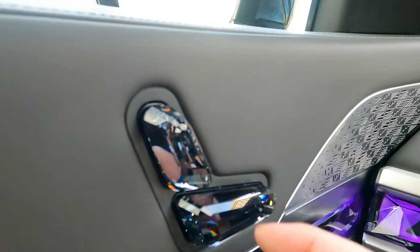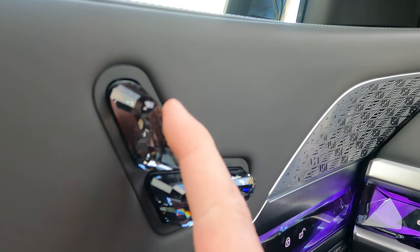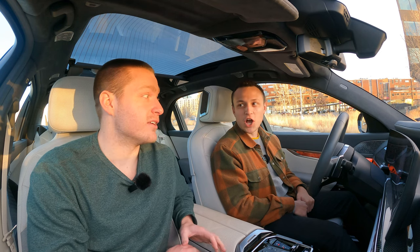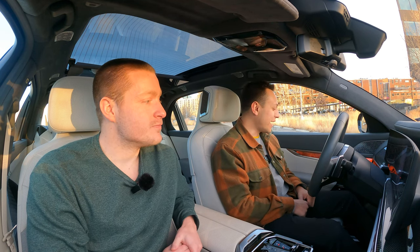Up here, there's so much adjustability in all of the seats. The massage function works pretty well, and it's actually really good. I tested it last night. Yeah, the intensity is great. I had to turn it off after a while because it was a little too intense, which is not something that I expected. You saw God in the driver's seat of the BMW 7 Series. Yeah. I think it's really great.